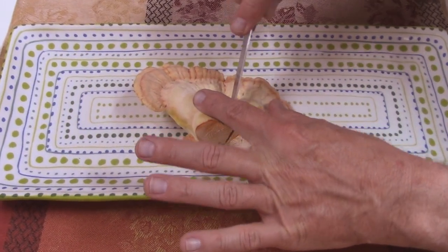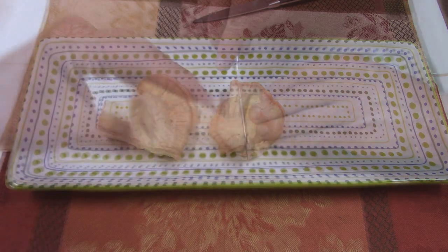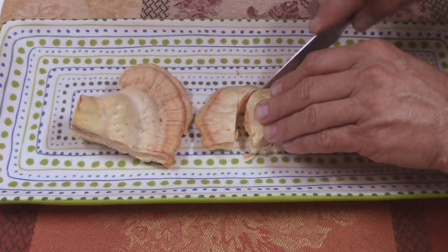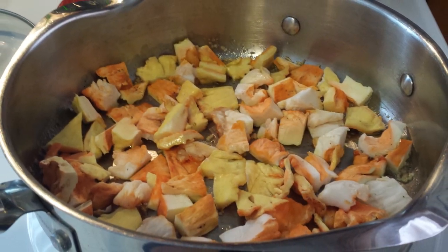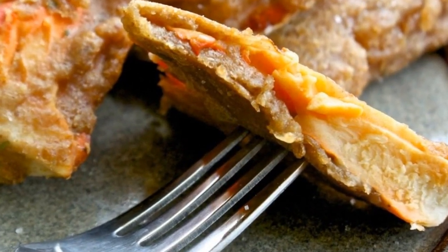Since it cannot be consumed raw, chefs find many creative ways to incorporate the mushroom into dishes. They will saute pieces to add to omelets and stir-fries, mix them into creamy pasta sauces, or bread and deep fry them into beer-battered nuggets. Wish I had some right now.